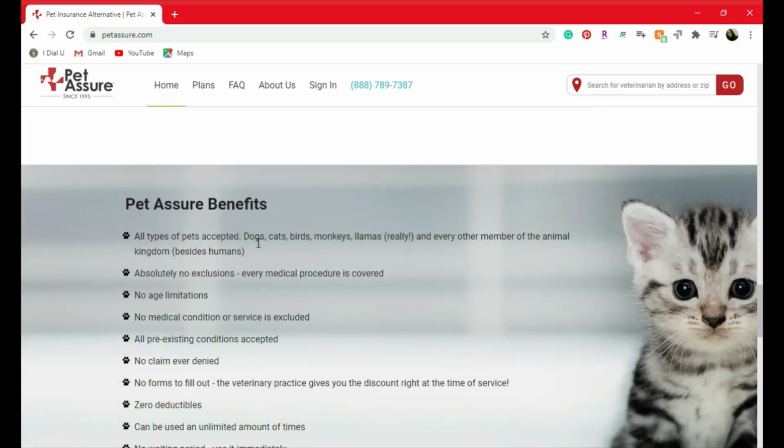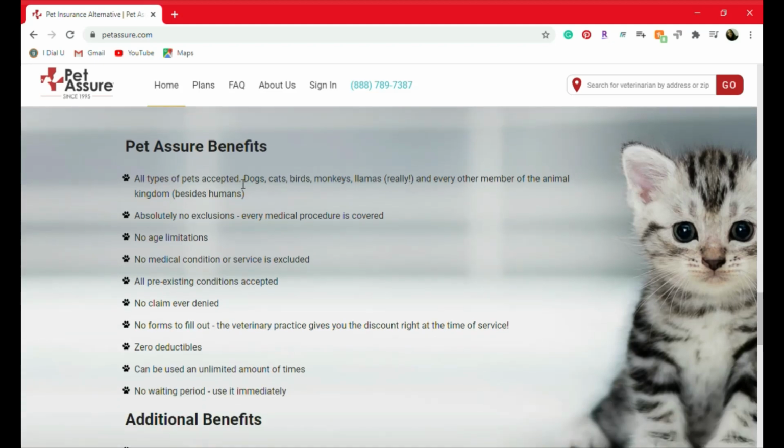Next, these are your Pedicure benefits. Once you are enrolled, again, all types of pets accepted, no exclusions, every medical procedure is covered, no age limitations or medical condition or services excluded. All pre-existing conditions are accepted. So if they've got a liver or kidney disease, if they've got tumors, already they've been treated for it, these symptoms are reoccurring, conditions are reoccurring, and the pet insurance won't pay. You see here, all pre-existing conditions are accepted.